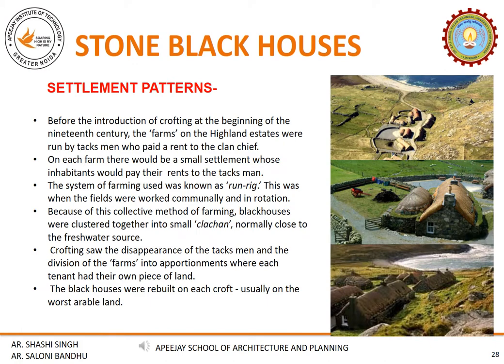Settlement patterns. In earlier period, that is before the introduction of crofting at the beginning of the 19th century, the farms on the Highland estates were run by taxmen who paid a rent to the clan chief. On each farm, there would be a small settlement whose inhabitants would pay their rents to the taxmen. The system of farming used was known as run rig. This was when the fields were worked communally and in rotation.